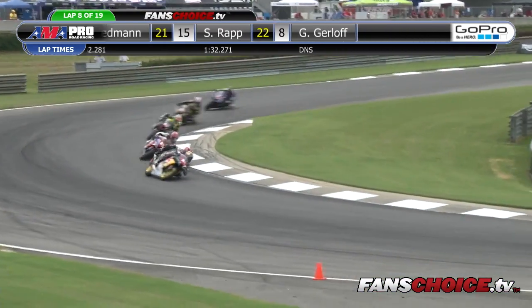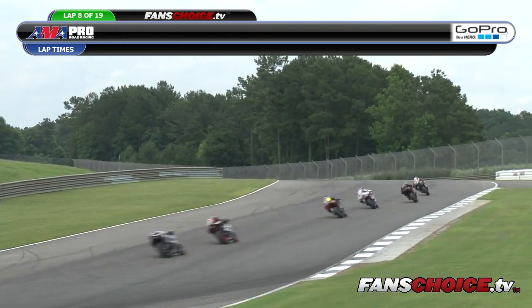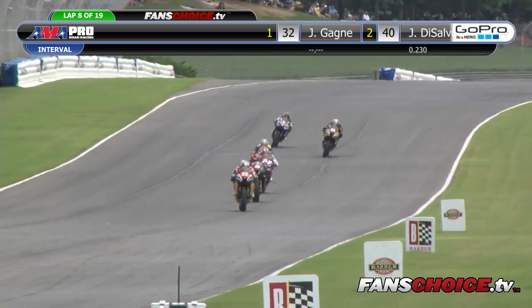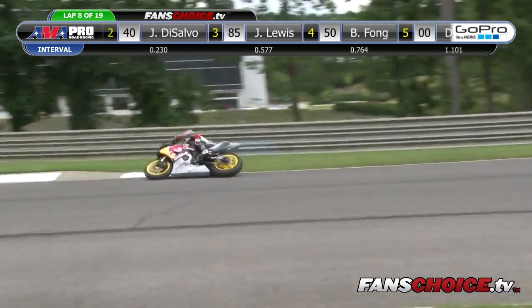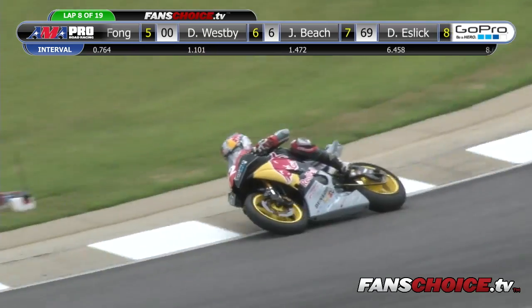And I'm pointing out again, not to sound like a broken record, but the Cortec Live timing is showing me that the top 5 riders, yet again, when they crossed the stripe that time, recorded yet another personal best lap. So Gagne, DeSalvo, Lewis, Fong, and Westby continue to get faster and faster as the race wears on.